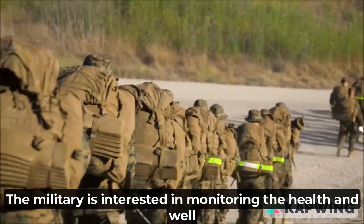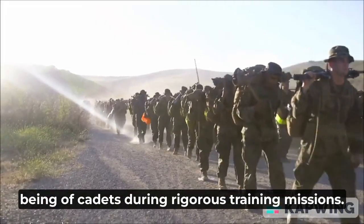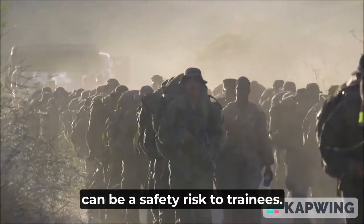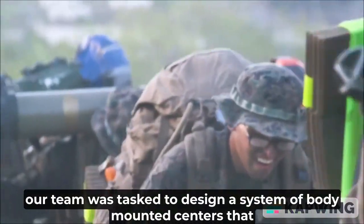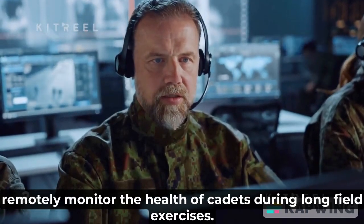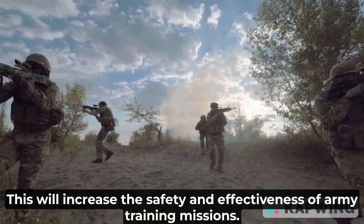The military is interested in monitoring the health and well-being of cadets during rigorous training missions. Extended exposure to environmental factors such as heat and humidity can be a safety risk to trainees. To combat this risk, our team was tasked to design a system of body-mounted sensors that remotely monitor the health of cadets during long field exercises. This will increase the safety and effectiveness of Army training missions.